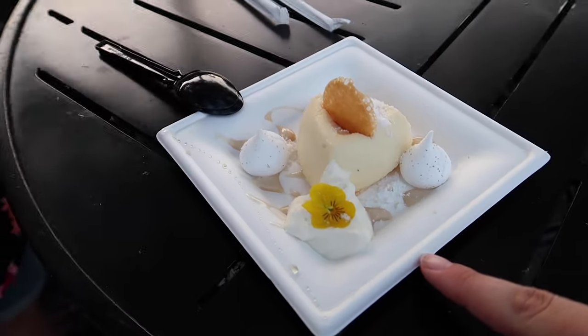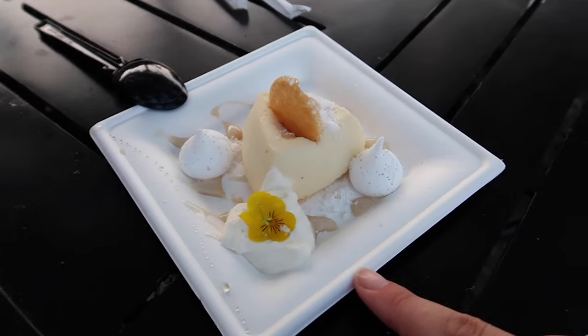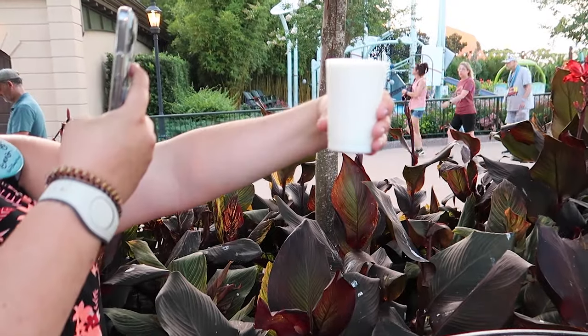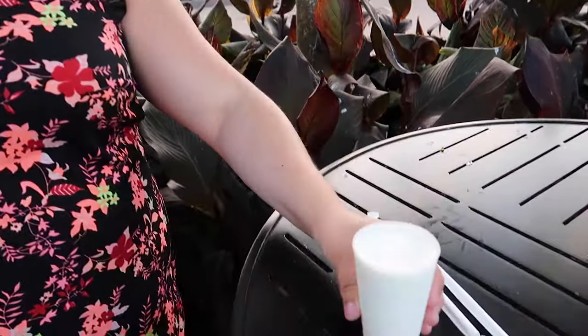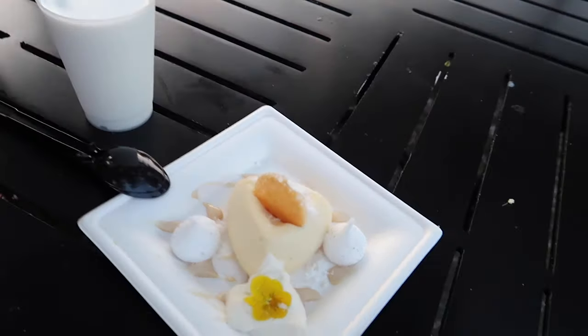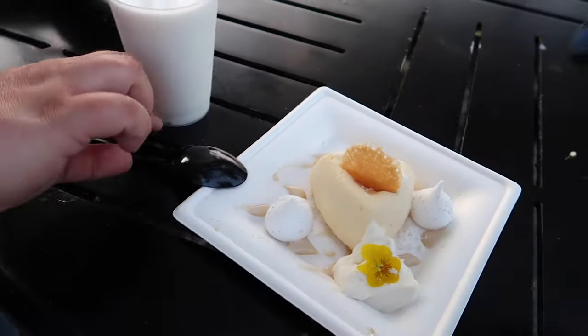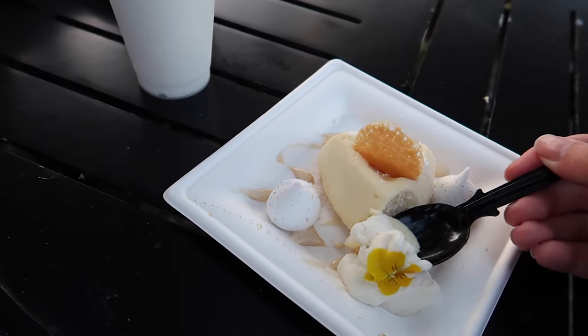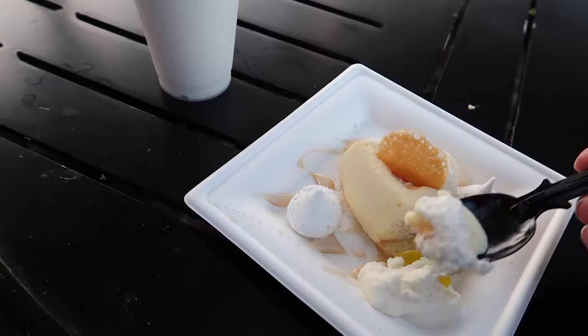We've gone for the wildflower honey cheesecake and the honey peach freeze without the souvenir cup. And we've just got the normal cup. So let's give this a go. I've had a version of this before. Let me try. We've got ducks. Yeah, they will go for your food soon. Hey, duckies. Right, I'm assuming it's edible flour, but we'll leave that. And a bit of cheesecake.